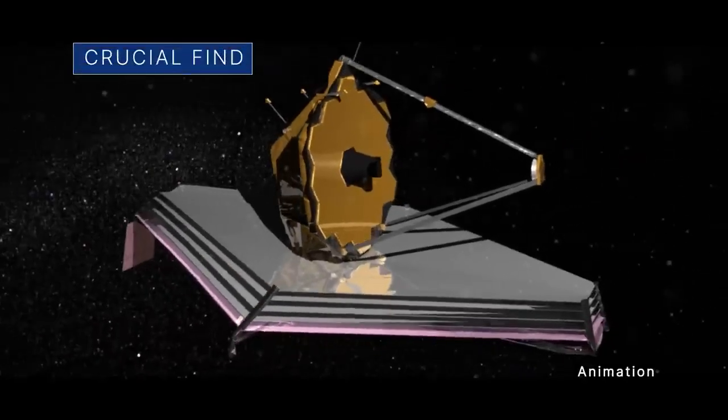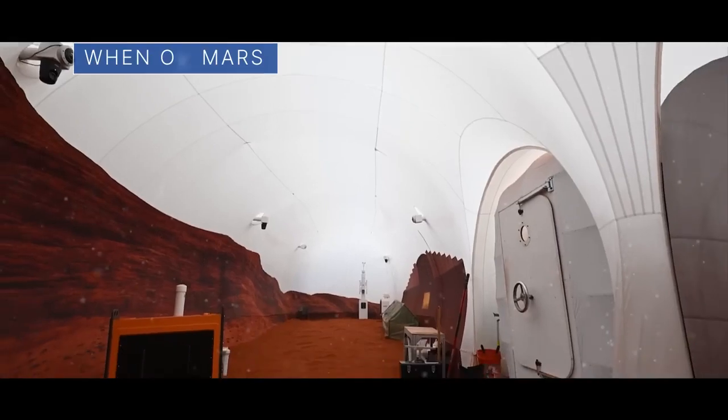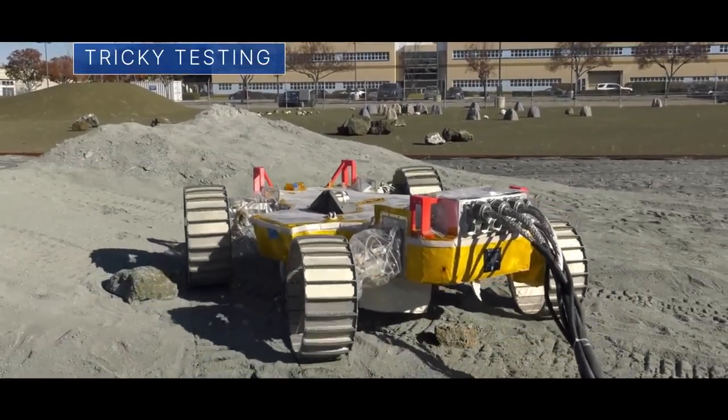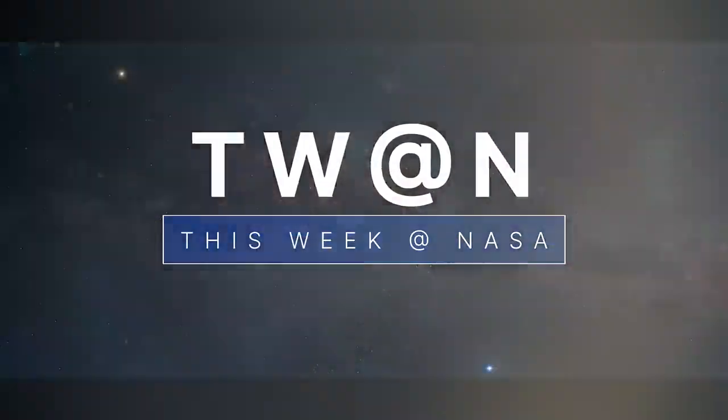A crucial find by our James Webb Space Telescope, learning how life might be on Mars, and some tricky testing for a lunar roving robot. A few of the stories to tell you about this week at NASA.